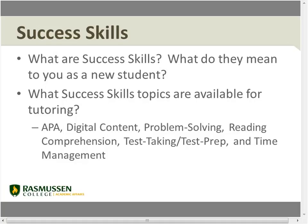such as APA, digital content, problem solving, reading comprehension, test taking, test preparation, time management. These are all success skills. And they are important to students because without these, you're going to feel pretty lost. These aren't exactly related to your classes. You're not graded on them, but they'll still have a significant impact on your success as a student.